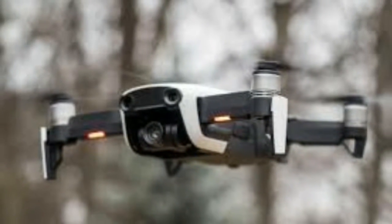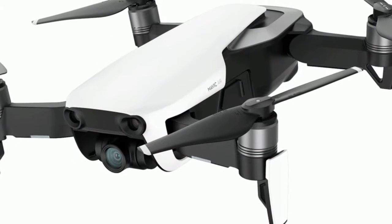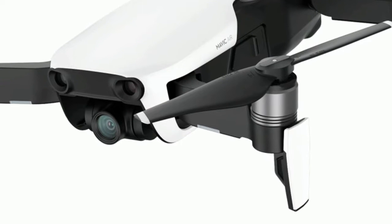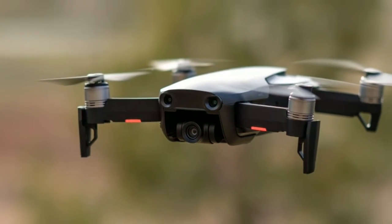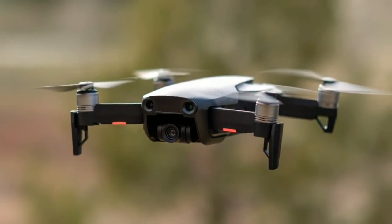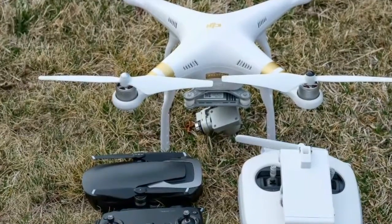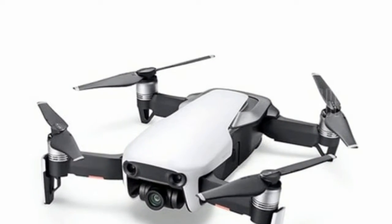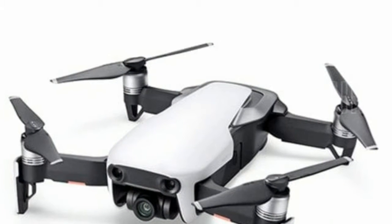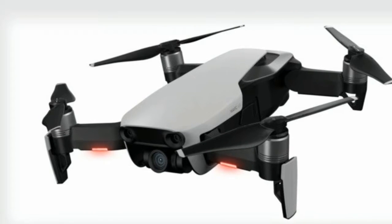The Mavic Air hovers over that perfect middle ground, offering high-end specs at a lower price point than the Mavic Pro. It has just about every bell and whistle you could ask for, from 4K video and 32MP panoramic pictures to a 21-minute battery life. More importantly, the DJI Mavic Air is easy to fly thanks to an improved object avoidance system and gesture controls, giving this drone more mainstream appeal.